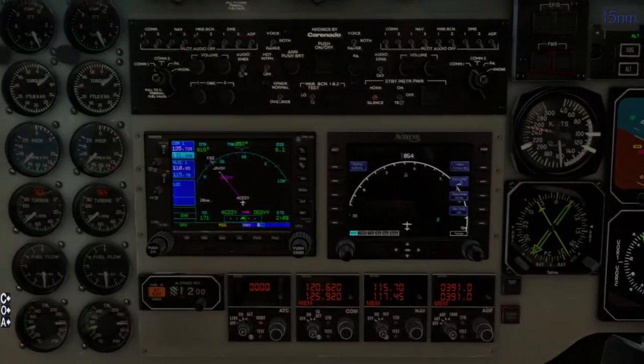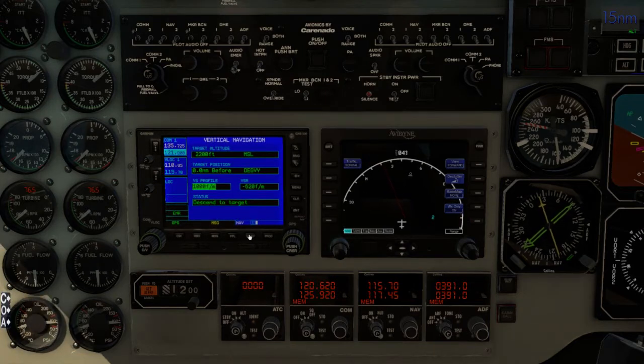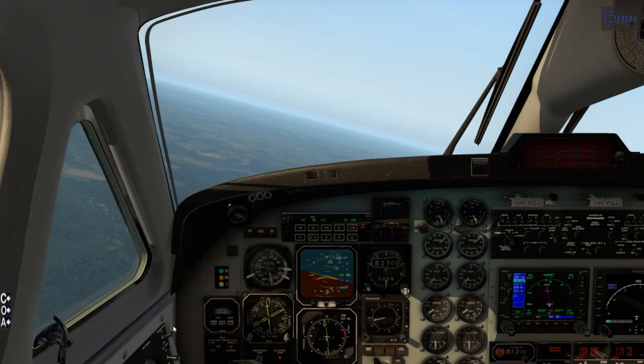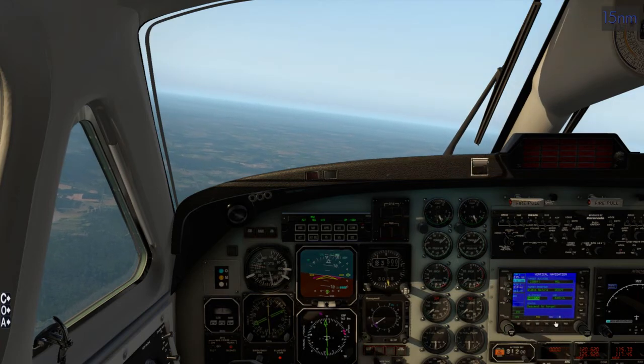Now this should line us up directly with the runway. There we go, 600. Now we have to manage our descent again, or we're not going to come down fast enough. Because we need to be at 2,200 in 2 minutes.